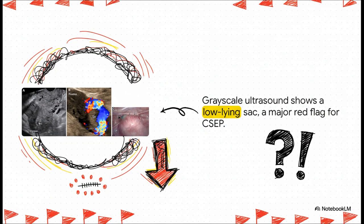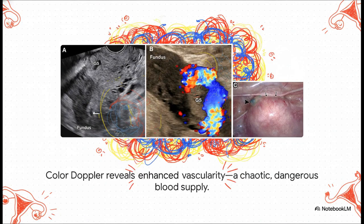Now, I want you to take a look at this. On a regular, standard ultrasound, a doctor can see that the pregnancy is way too low. And that's an immediate red flag, right? It's definitely a cause for concern. But this image doesn't even begin to tell the whole story. But then they switch on the color Doppler. And wow, suddenly the true danger just explodes onto the screen.